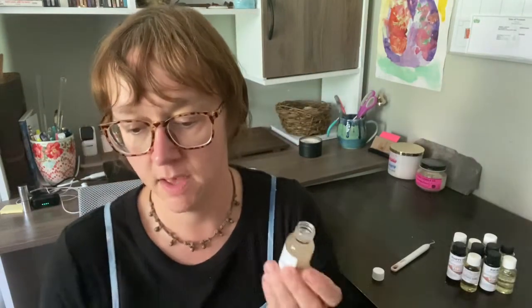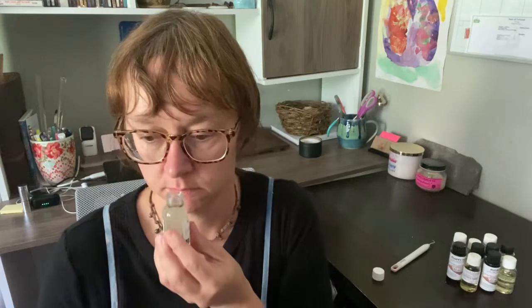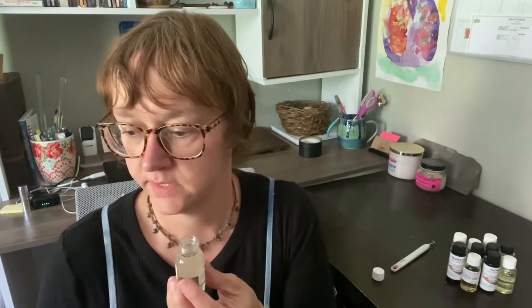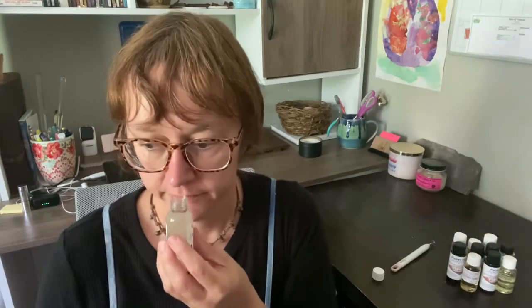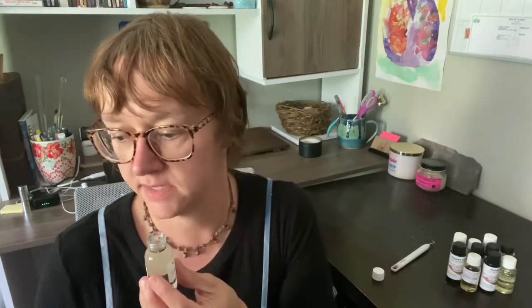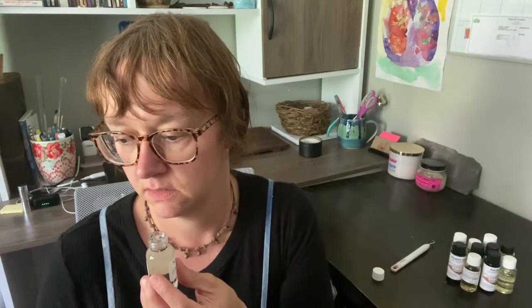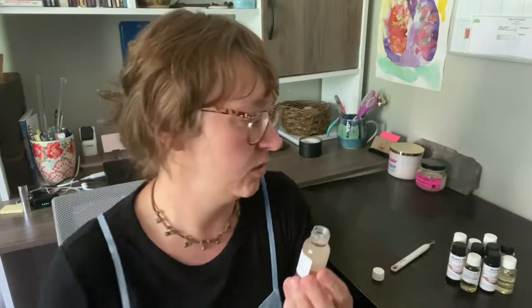Fruity and woody, manly. I mean, I wouldn't say so. Sparkling grapefruit. No. Citron. No. Juniper berries. Yes. Wild ivy. No. Warm musk. Yes. Balsam. And it does smell a little bit like eucalyptus. So this is really good.